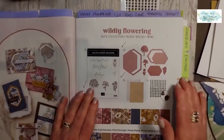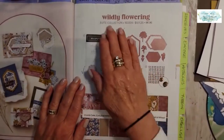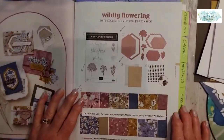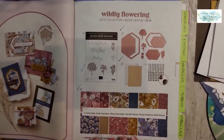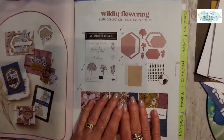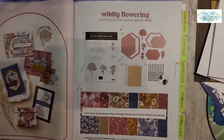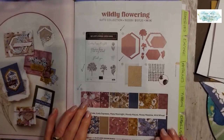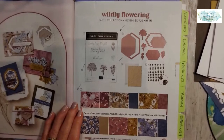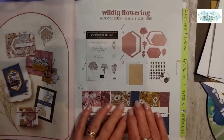Okay, so if you happen to have a catalog, I'm looking at page 40 and 41, and it's a suite of products called Wildly Flowering. It was the paper that put me off in the beginning. I wasn't too sure of the colors. They really reminded me of really old-fashioned fabrics. I remember my mom had this armchair, huge armchair, and it kind of had fabrics like this on it until she had it reupholstered to something a little bit more modern. But anyway, I've since seen a lot of projects made with this paper, and now I'm absolutely in love with it.